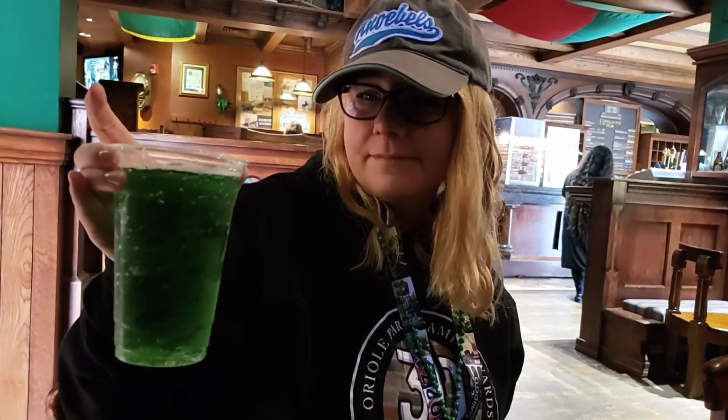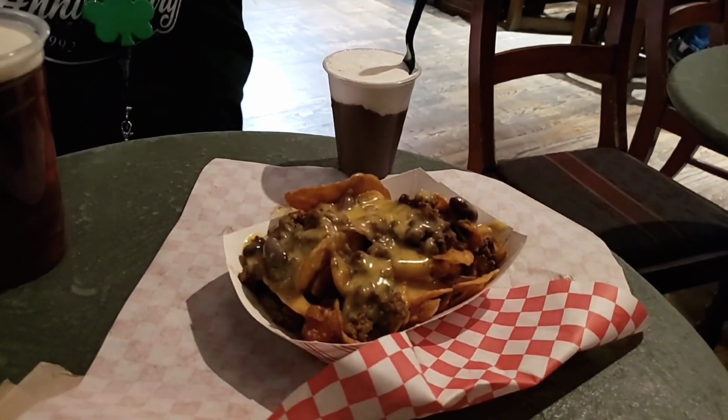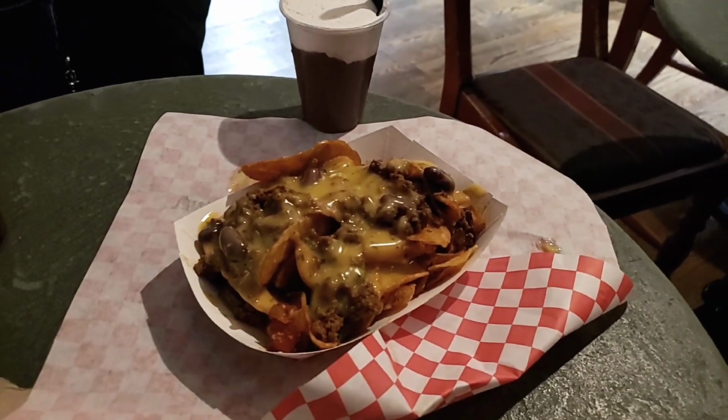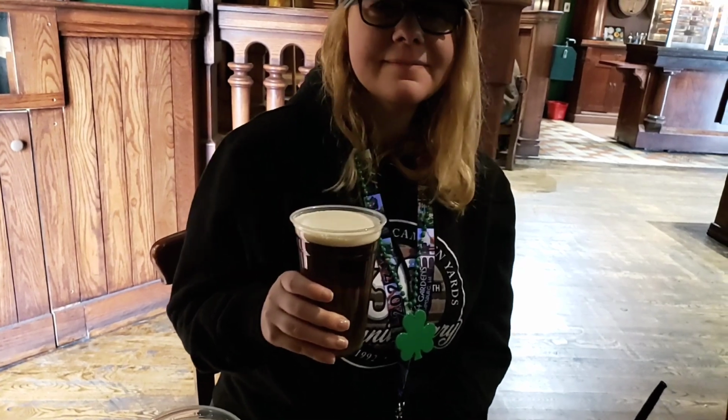So it doesn't change the flavor any, but it's a fun color. And for food, we're having a little snack. We're having some Irish nachos in honor of St. Patrick's Day. I believe these are always on the Grogan's menu, but we've never tried them, so we're going to try them today. Also, Jen is trying the Irish Cream Stout.